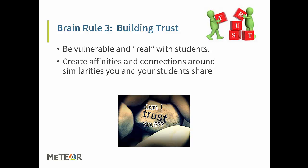Here are some tips for building trust across the differences. Be vulnerable and real with your students. Share some of your life experiences so they see you as human, not just the authority figure. And in return, listen to their stories. Create affinities and connections around similarities you and your students share. Maybe it's a love of a particular sports team or a social justice cause. The research is clear. One of the fastest ways to rewire our implicit biases is to redefine the in-group and out-group.